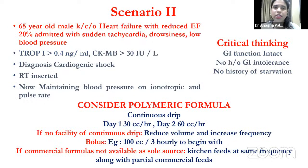Scenario 2: a 65-year-old female or male, admitted with altered sensorium, not really conscious or oriented. Heart failure with a low ejection fraction, and they have put an RT for him, and he's got a fluid restriction as well. They have put medicine to maintain blood pressure. He's stable now. In this patient also, if you look critically, functional GI tract, no GI intolerance, no history of starvation. What you can do is feed him through the tube.